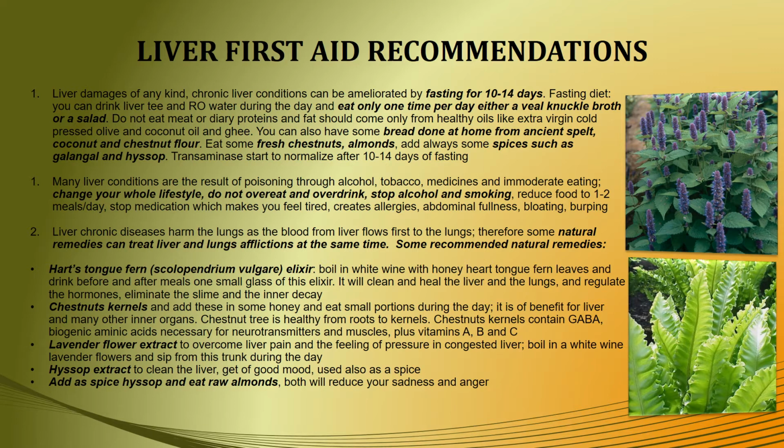So first, try some fasting, 10 to 14 days as we recommend here, and normally you should see results already. Many liver conditions are also the result of poisoning through alcohol, tobacco, medicines, and immoderate eating. So it's recommended that you change your whole lifestyle, you do not overeat or overdrink, and you stop smoking and drinking. Reduce food to 1 to 2 meals per day. Stop medications also, which make you feel tired and create allergies and abdominal fullness, bloating, burping, etc.